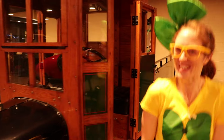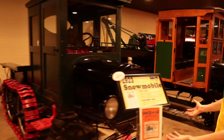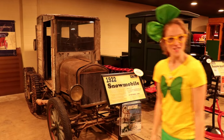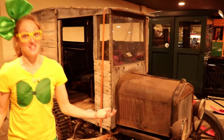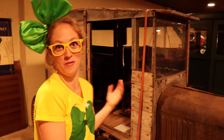That's super fun. Wow, check out the snowmobiles. Look, we have a newer one and an old one over here. Oh, do you see this old one? It's got wood all over it. It looks like it has a story to tell. And you know what? I think it does. So I'm gonna ask Micaela if she knows anything about this special snowmobile.